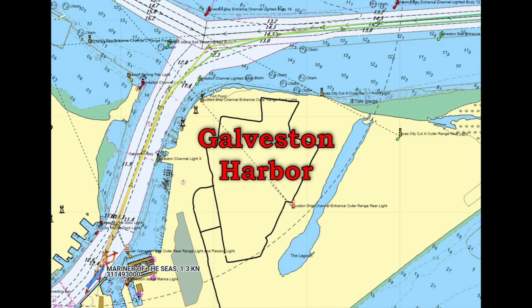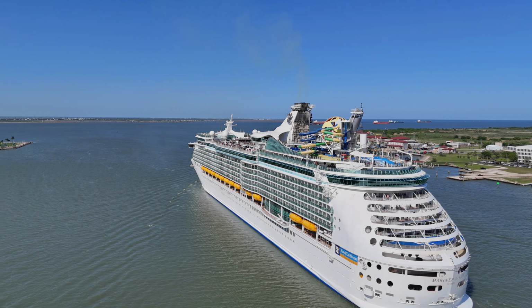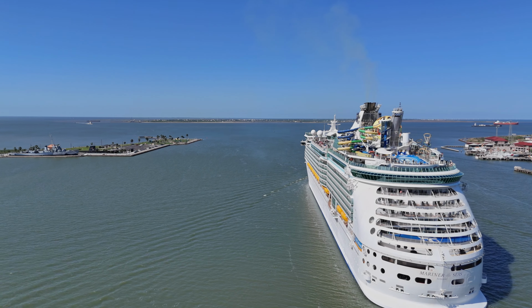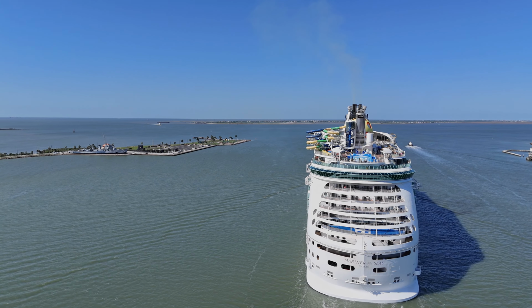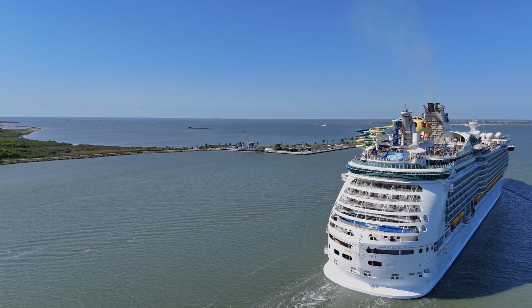This is the route that she took, leaving Galveston Harbor. The ship has a diesel-electric powertrain using 3 Azipod azimuth thrusters. Each propeller is driven by a double-wound 3-phase synchronous motor of 19,000 horsepower with 4-bladed fixed-pitch bronze propellers. This power is delivered to 2 ABB Azipods and 1 fixed pod.